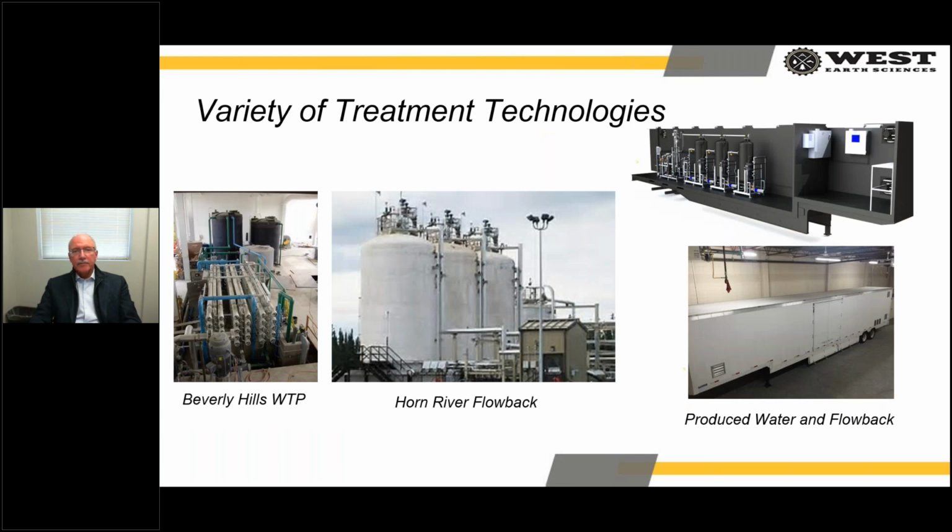My first exposure with H2S was actually in a drinking water plant in the city of Beverly Hills. The drinking water plant was actually located inside the administration building. So on one side of the wall was a drinking water plant. On the other side of the wall were dozens of offices for workers that were not involved in the wastewater or the water treatment plant.